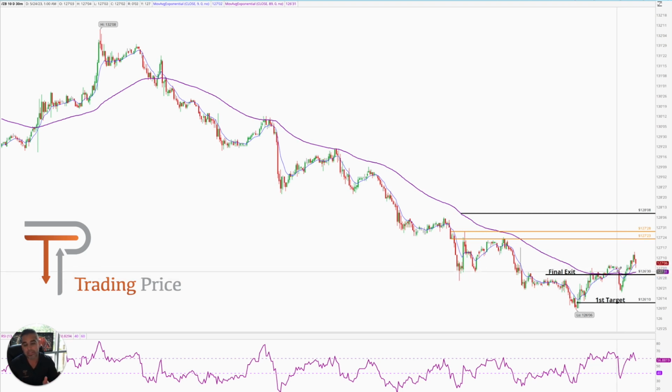So with that being said, I think we made the right decision, and making $9,300 over, I don't know, what is that, 70 hours, something like that, is something that if we could do a couple times a week, we'd be in a really, really good spot. So we're going to keep trading this way. We're going to keep following our rules. We're going to keep doing everything outlined inside of the trading price strategy.